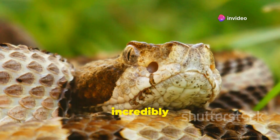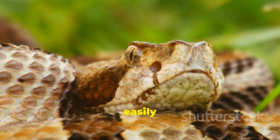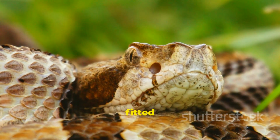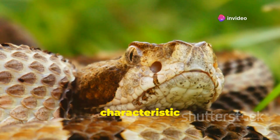Keratin is incredibly strong and lightweight, perfect for creating a durable yet easily shaken warning system. Each button is hollow and loosely fitted onto the previous one, allowing for free movement and that characteristic rattling sound.